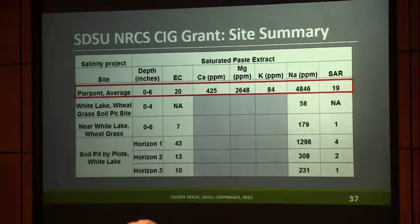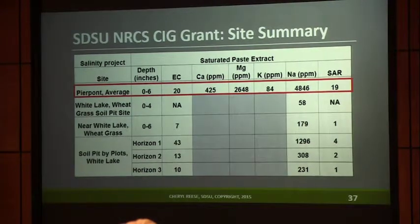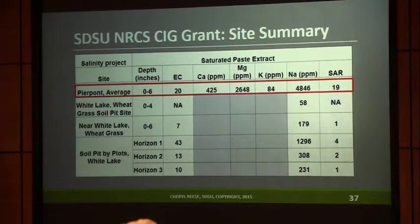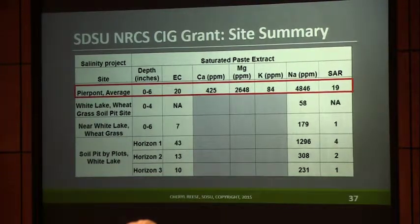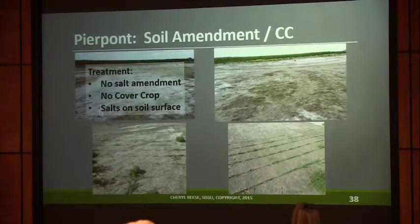Right here, so I don't have a very good pointer. In the red box up there, here's my Pure Pond site, sodium right there, 4,846 parts per million, SAR of 19. Bad soil, okay? That's the first thing I'm gonna talk about. What we did here is this is what the plots look like right here.